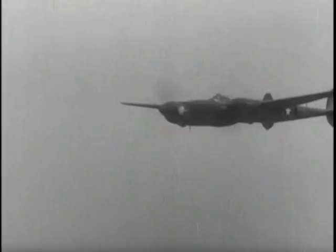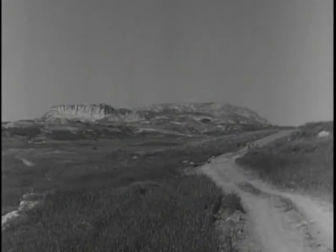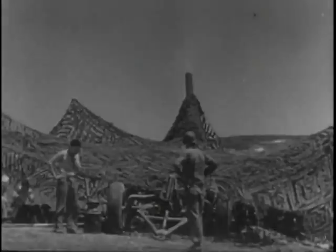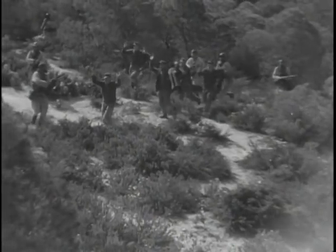The desert created its own problems, but it was open terrain, and it allowed the American Army to employ its mobility and firepower, with airstrikes aiding the artillery. Hill 609 will long be remembered. The key to the German defense, it took a terrific pounding from American artillery. Finally, it fell. The German army in Africa was no more.